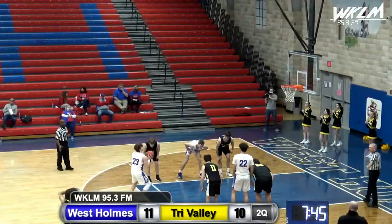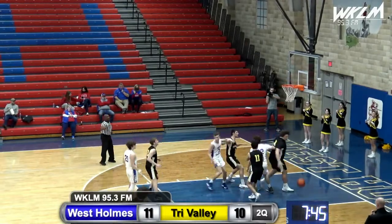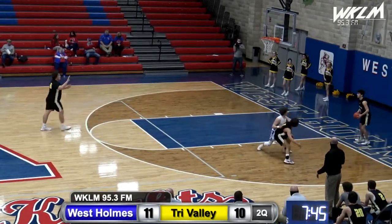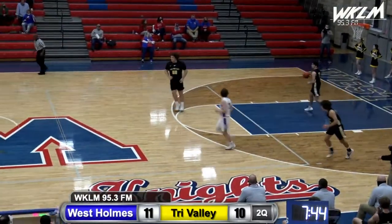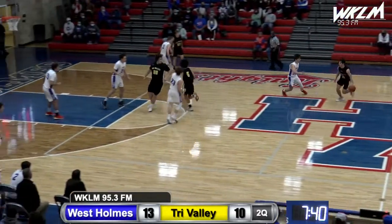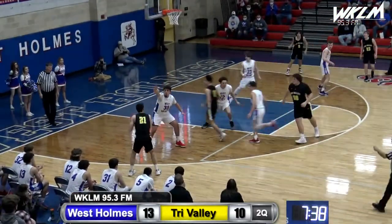12-10 West Holmes advantage. Second free throw's up. That's going to be knocked down. Makes both. He has 5. 13-10 Knights. Miller averaging 7.3 a game for the 5'9 senior, and just under 3 rebounds per contest. Had 9 points, 4 boards in that first tournament win.